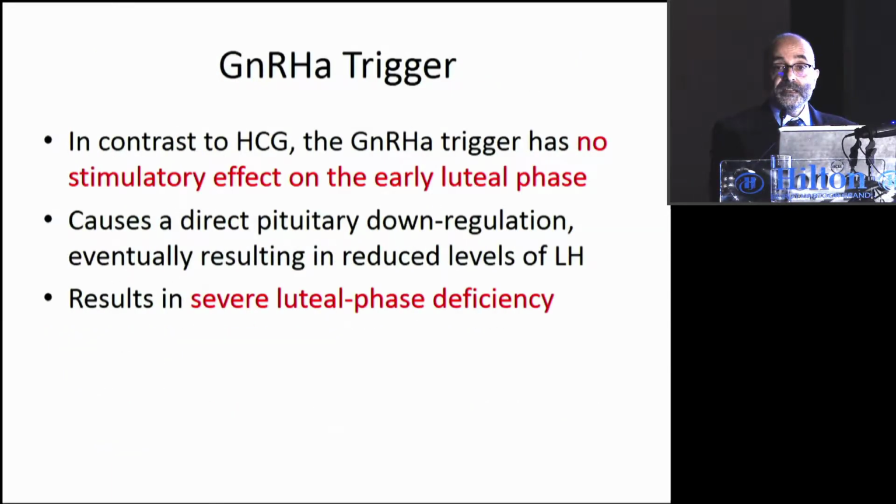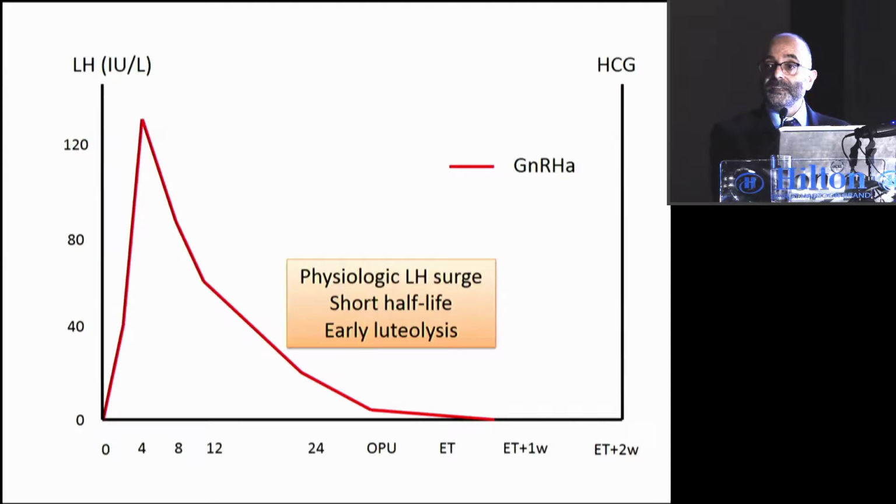The problem with the GnRH agonist is that it does not have any stimulation on the luteal phase as we saw with the hCG. And this will lead to severe luteal phase deficiency. Because of the short half-life of the natural LH, the LH activity in the luteal phase is very limited, to a few days, 2 to 3 days maximum.